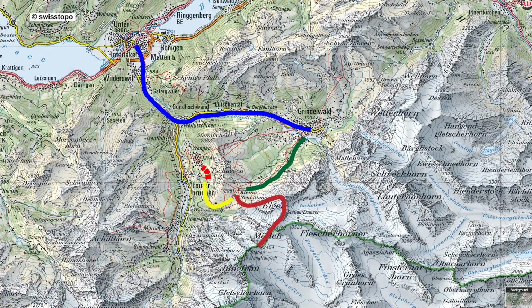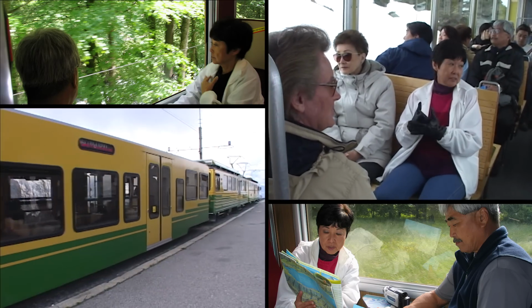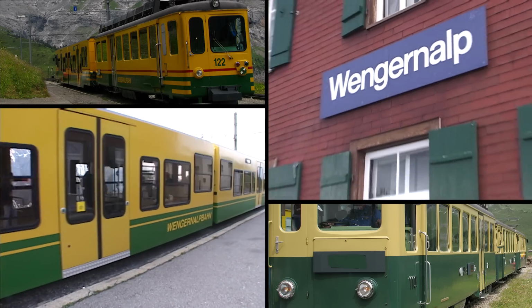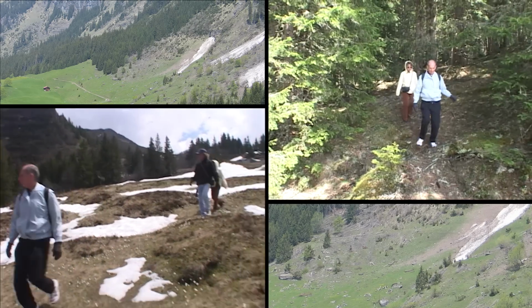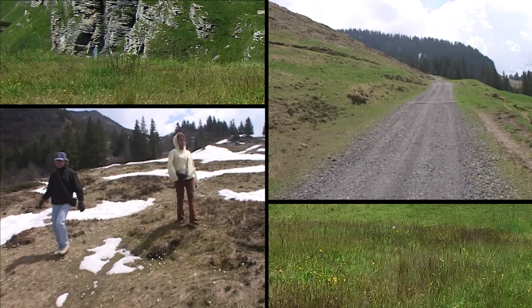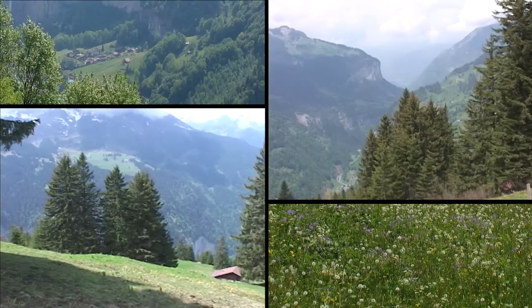And now we're going to take you on a little bit of a hiking adventure. You could take the train all the way back down to Lauterbrunnen and then on into Interlaken, of course. You've already paid for the ticket, but we've decided to walk part of the way down. So we get off the train halfway down and we start walking, and it was a little bit early in the hiking season. There's a trail here, but sometimes we couldn't see the trail.